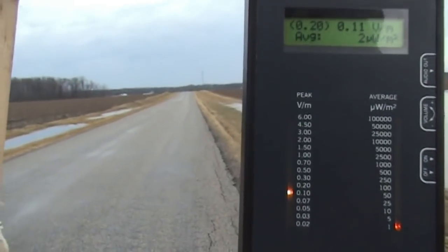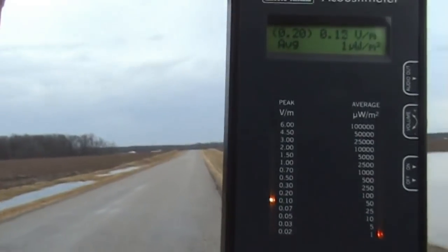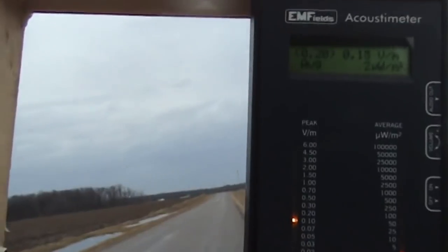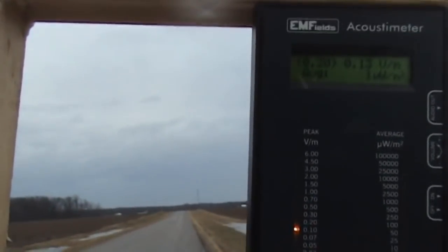You see, we are receiving some RF from something here. Again, we have all those farms right beside us, right behind us. Okay, let's continue.